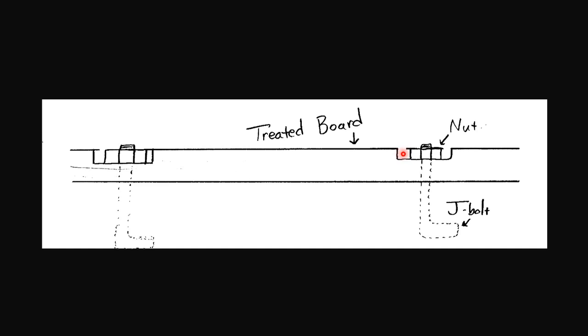And you drill down just slightly into the board so that the nut will sit level with this board, and then you put the nut down in that hole. This is very exaggerated. It looks much more clean than this in real life, but I'm trying to communicate the principle to you. So you want to seat your nuts down into the board. Which nuts? These nuts. There they are.